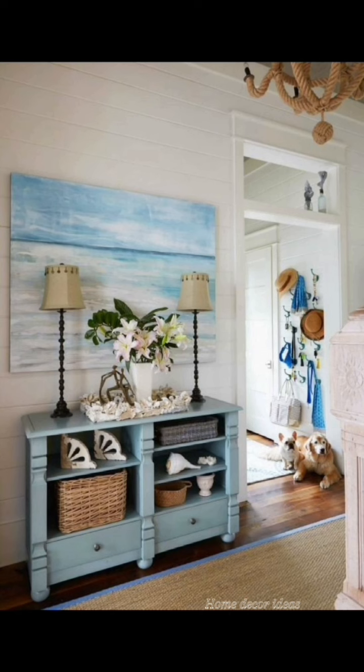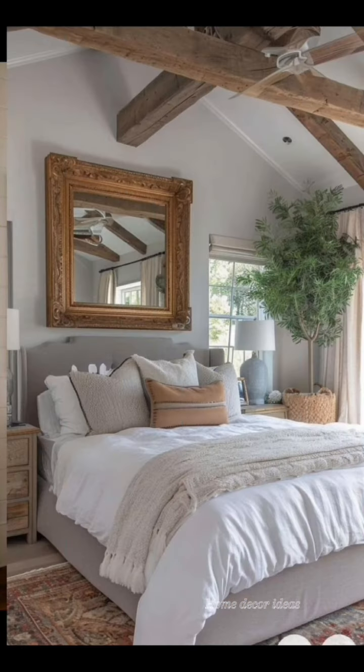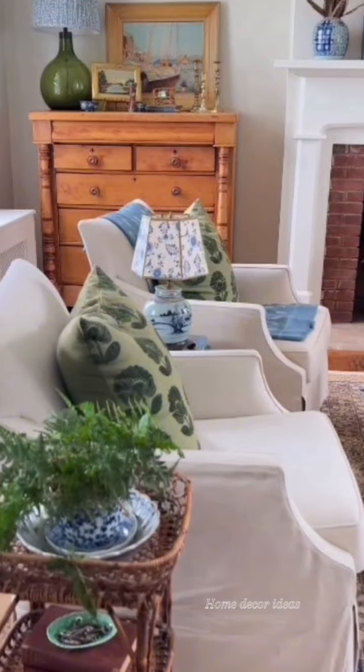Look for pieces with classic lines and a timeless feel. Think overstuffed armchairs, antique wooden tables and upholstered headboards. Natural materials like wood and linen are perfect for achieving that elegant, cozy cottage vibe.